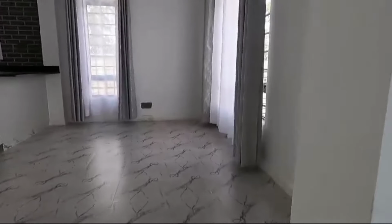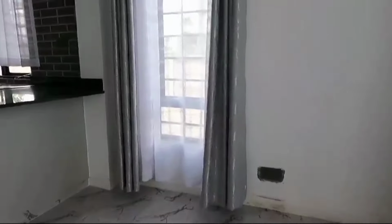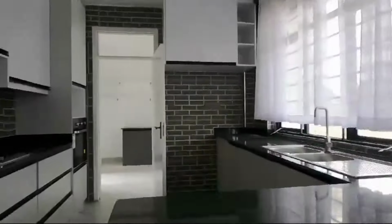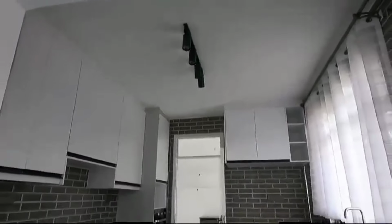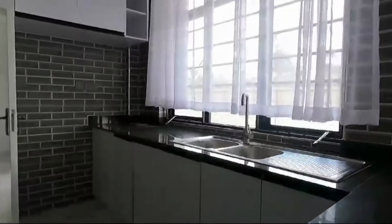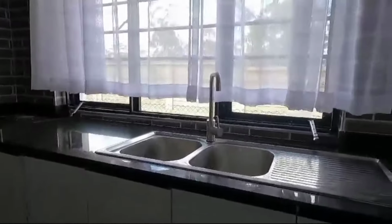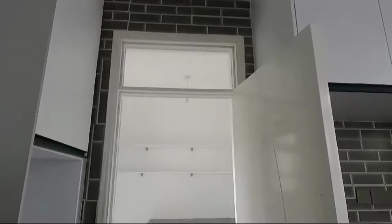Every corner of this house holds a treasure, from the living room to the inviting kitchen, which gleams with polished counters and stainless steel appliances. It's a place where family and friends will gather, love and laughter will fill the air, and every moment will be a celebration of togetherness to you who will purchase a unit here.